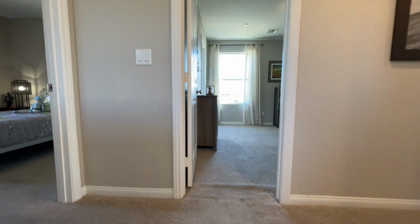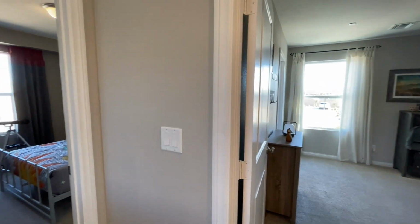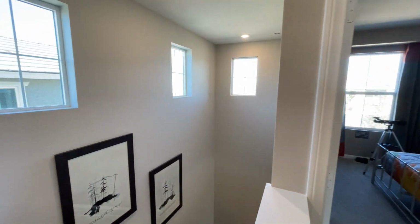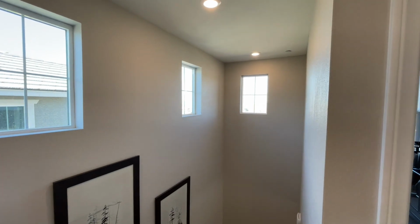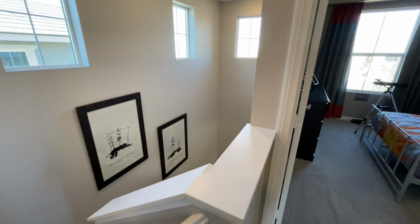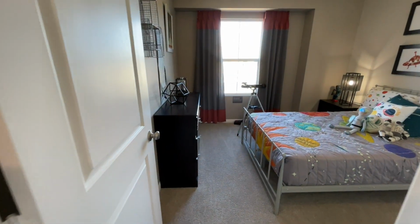So coming on up, what do we have and where do we want to go? Let's start right here. I do like how open this is. I feel like I would want to do, again, I'm such a fan of the big drop chandeliers. So something right there for a wow factor. But right here, we have the first bedroom.